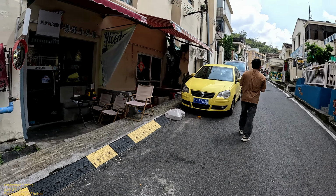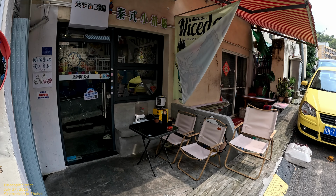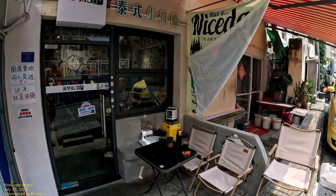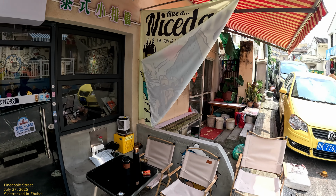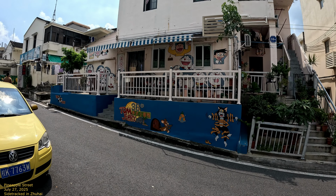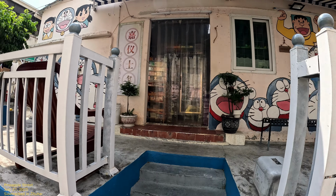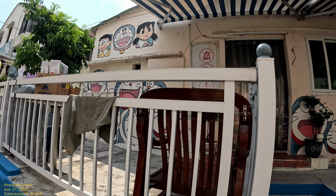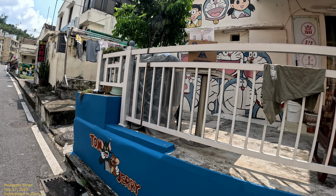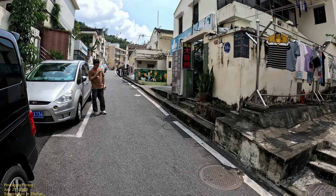Here's a little coffee shop right here. It looks like they also have some of the stuff on the walls in there. And this one definitely does. Tom and Jerry. Places to sit. Yeah, I guess this is just a little convenience store. But it does have all of the stuff. So let's just go up a little bit.